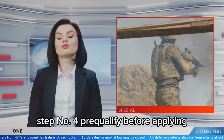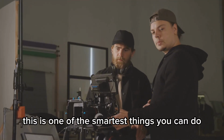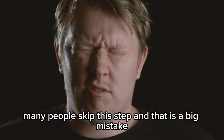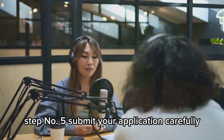Step number 4. Pre-qualify before applying. This is one of the smartest things you can do, because it allows you to check your chances without affecting your credit score. Many people skip this step, and that is a big mistake. Always pre-qualify first.